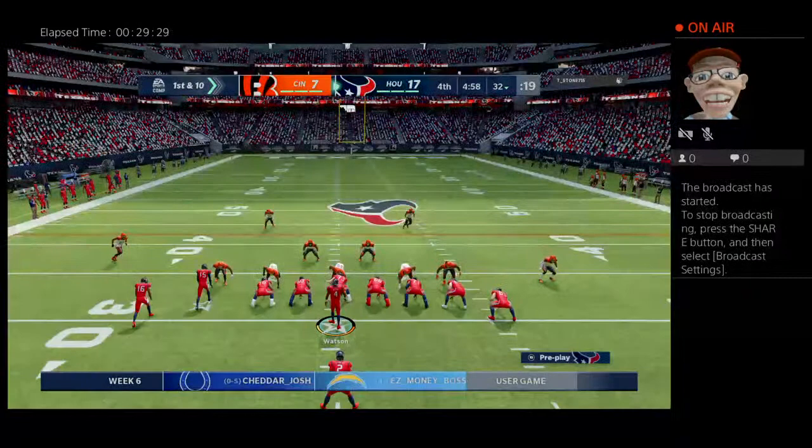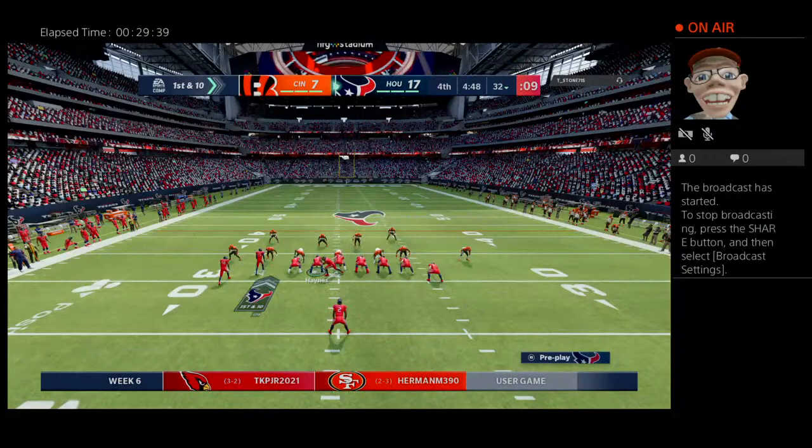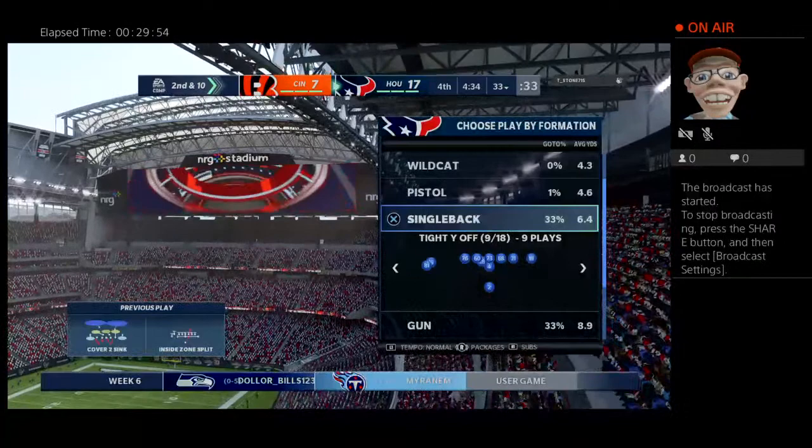From the 32 now, here's 1st and 10. And a give this time to the tailback. And he's going to be met at the line of scrimmage and taken down. Officially no gain on the play, and it's 2nd down. 2nd and 10 at the 33-yard line.